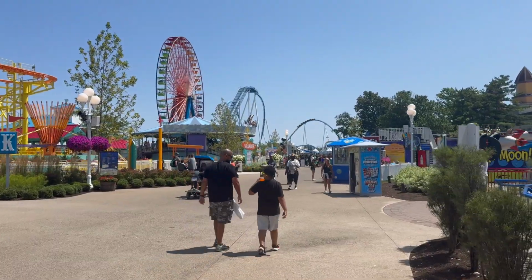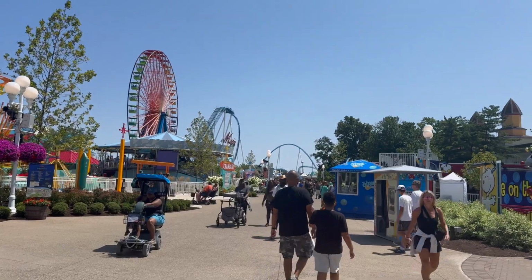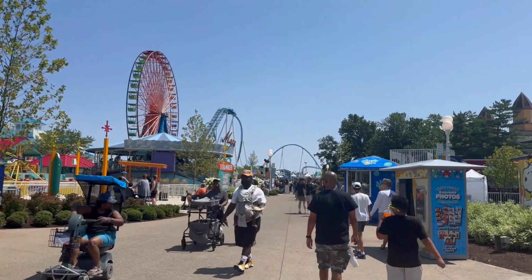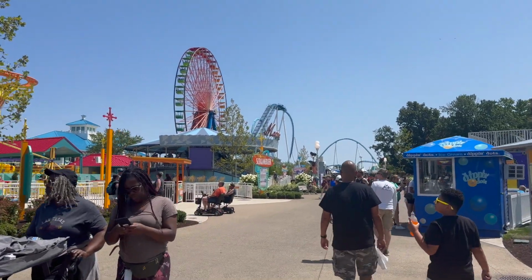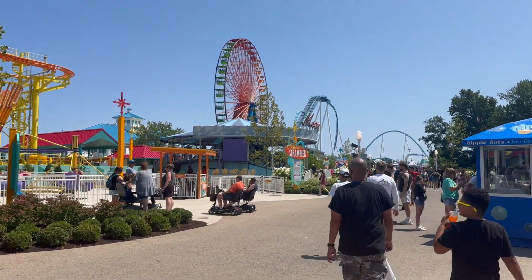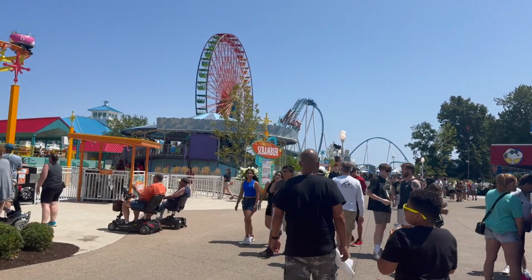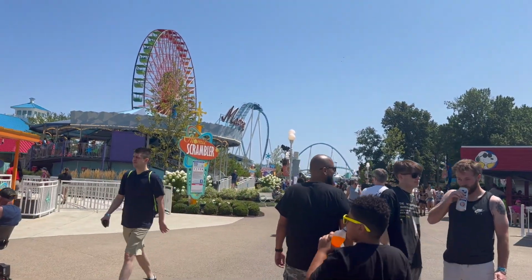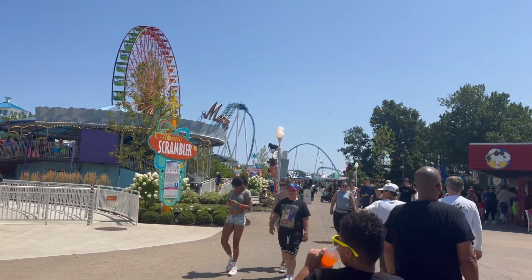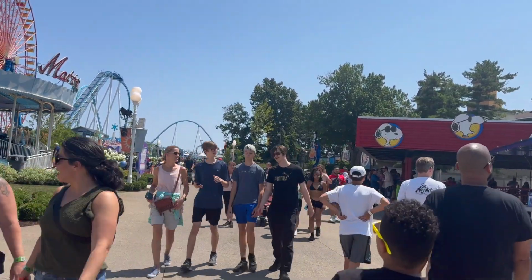All right, I got my Fastlane, but first ride that we're going to is this one right in front of me. Now Maverick is a $20 Fastlane. Steel Vengeance is a $22 Fastlane. I don't even know that I would recommend doing Steel Vengeance as a Fastlane at all. I think that is way too expensive. And it joins so late in the queue. And that's the problem.